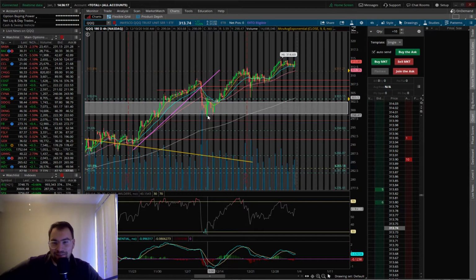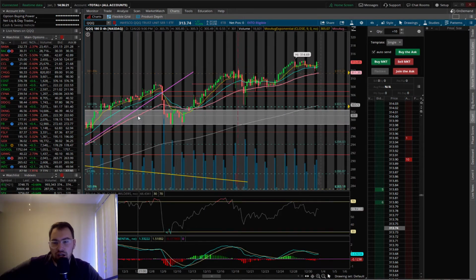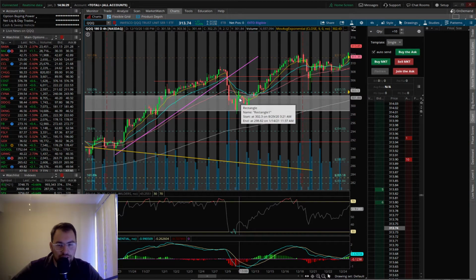The very next day, we gap down, and then we have a huge hourly bullish engulfing candle where we gapped all the way down. I can't pull it up, I don't have the setting set up.